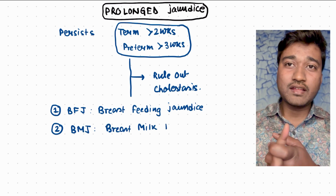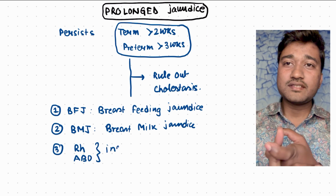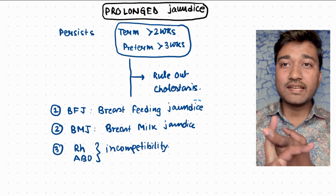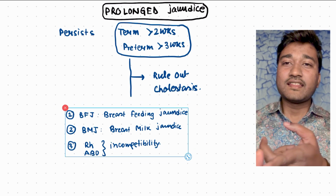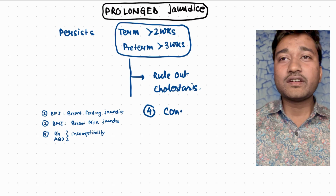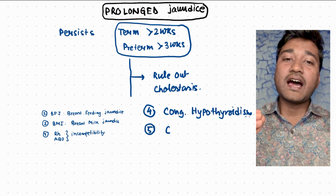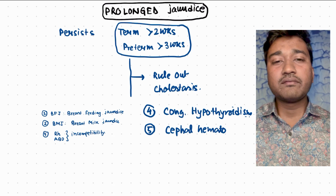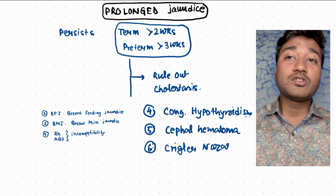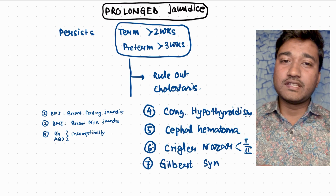The first, remember, breastfeeding jaundice, BFJ. And second cause is breast milk jaundice. Breast milk means some constituents of milk is doing this jaundice. And third thing is your Rh or ABO incompatibility. These are important. The fourth cause will be your congenital hypothyroidism. Very important, congenital hypothyroidism. And also your cephalhematoma, we talked earlier, a huge amount of blood, and eventually there is this jaundice.